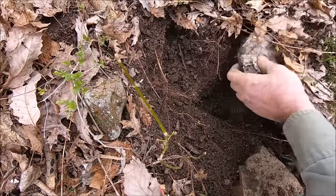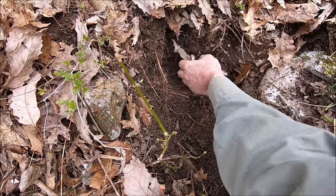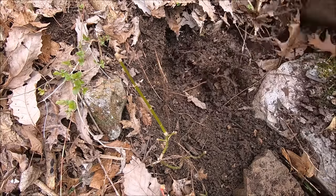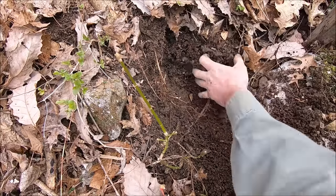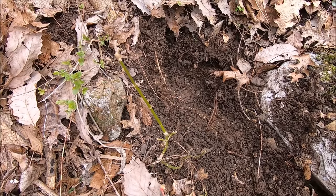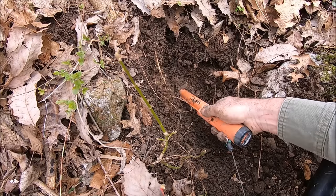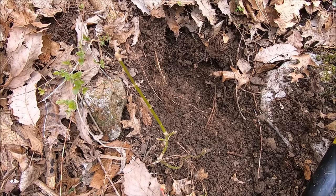I'm pretty sure it's not going to be a belt buckle or a coin or anything, but might be something interesting. Some pottery. Alright, should be getting close now. Of course, what I heard with the pinpoint should be iron too. Okay, something substantial right there. That's probably what we're hearing with the metal detector.